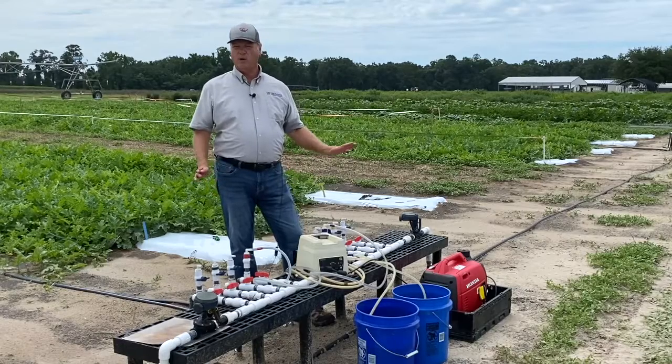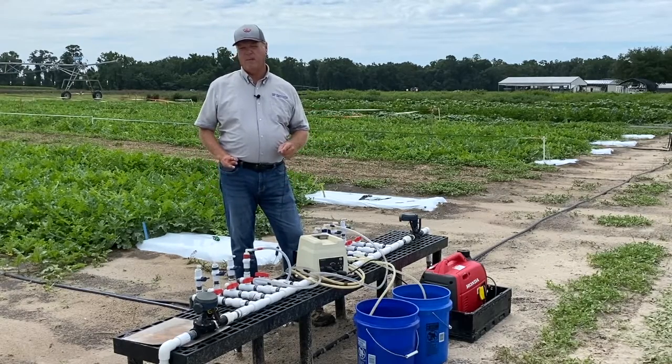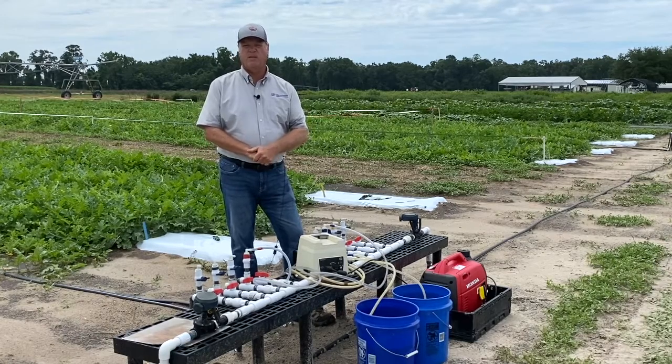It's just a different approach to what we were doing previously, and would be maybe a little more economical for the grower to transition into controlled release by focusing on the main nutrient, which would be nitrogen at the beginning of the season.